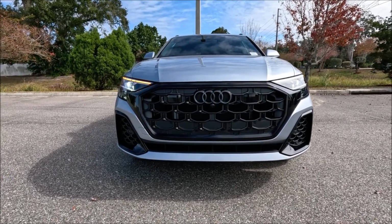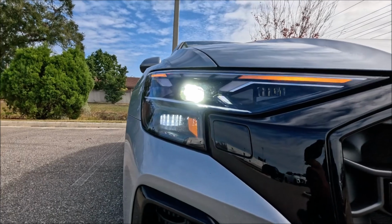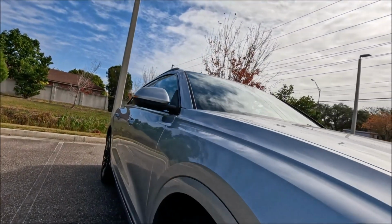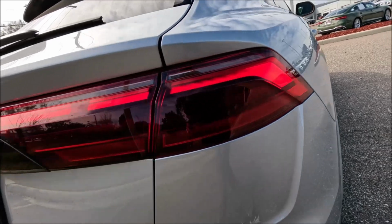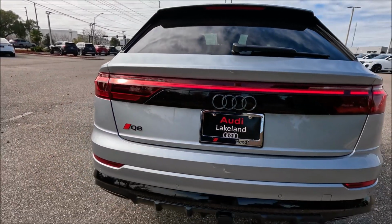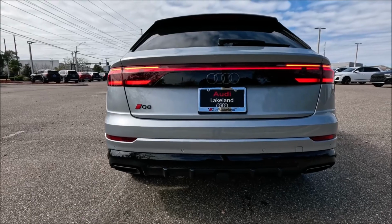And as promised, I told you I was going to show you the illumination when it comes to the Q8. As you can see, those lights look so cool with the sequential turn signals there, the high beams, low beams, fully illuminated, and the orange reflector. And then in the mirror cap, you have the turn indicator right here in amber. And then you will see that beautiful light bar here in the rear, looking really cool with those anthracite Audi rings. This is just a cool moniker when it comes to the overall illumination. But what do you guys think about the 2025 Q8?